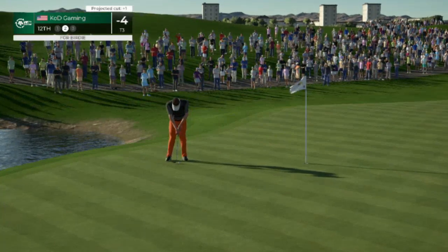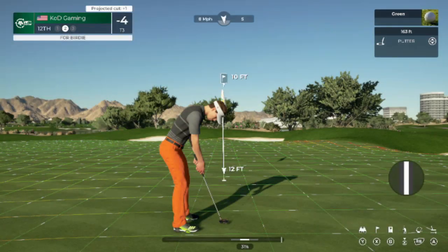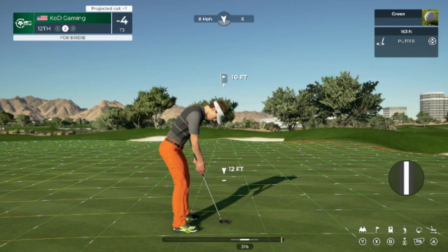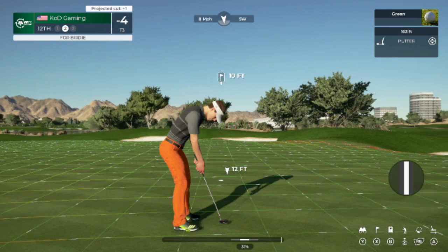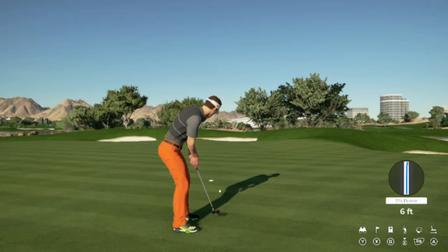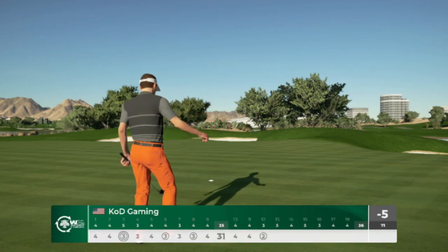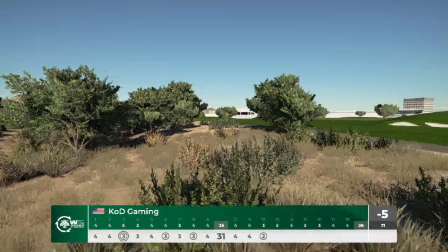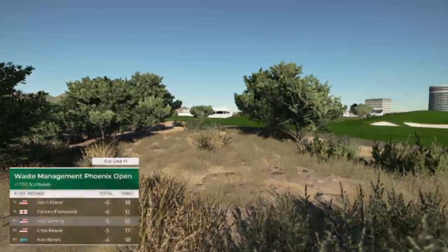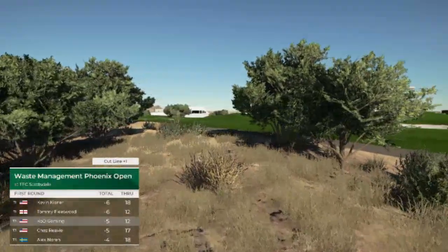Outstanding approach shot. He's already made a few birdies today, and this is another good look. Go on, get in the hole. Yeah, nice mid-range birdie putt, that one. And with that, he'll move to 5 under par. Managing to maintain their position on the leaderboard.